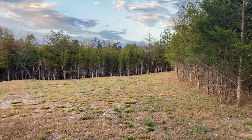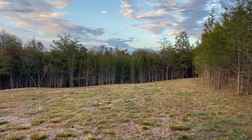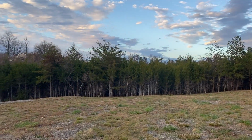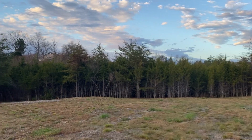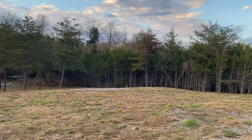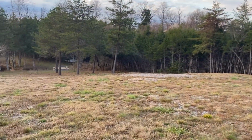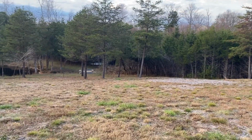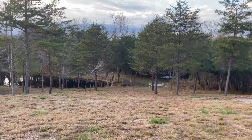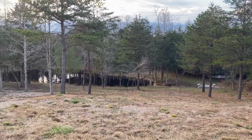Still cutting stumps. I cut more stumps a couple days ago. One of these days I'll get them all cut, but I mowed this several times this year and I didn't hit any stumps. And if you hit a stump with that mower, shoot, it's like a saw blade. It goes right through it. It's pretty cool, but it's kind of nice to get everything up so you don't trip on it.